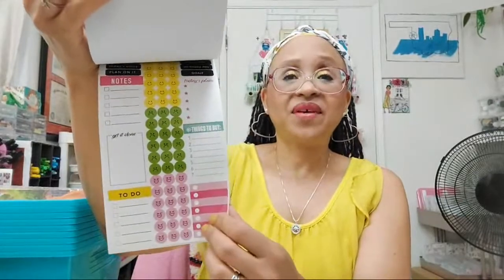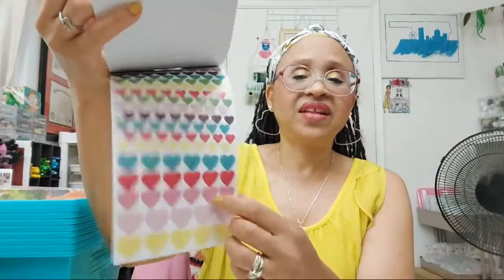Pretty. Yeah, so that's the one I'm familiar with seeing right there. And this one too. But I feel like you can never have too many hearts, right? All right, so I got those. Then I also got some other stickers. I got individuals of these, because I wasn't sure if she would like these, but I will see.